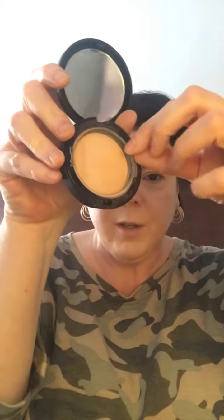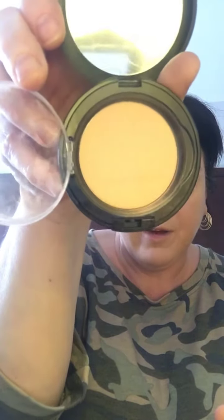And then it comes with a little plastic piece over, like you just open it up like that. And then there's your pressed powder foundation. All right, so now I'm using the shade Camlet. So that's the shade I'm going to use. And I'm going to take my powder puff brush. I love this little brush here.